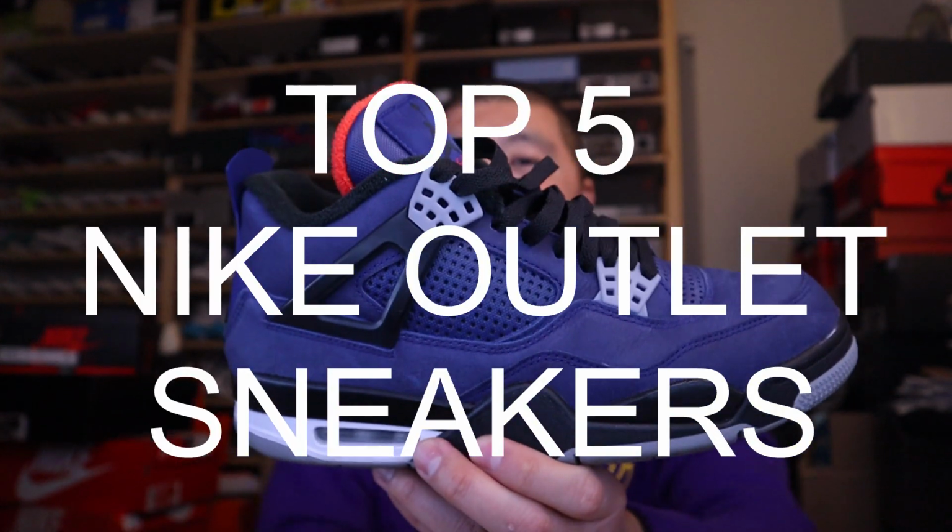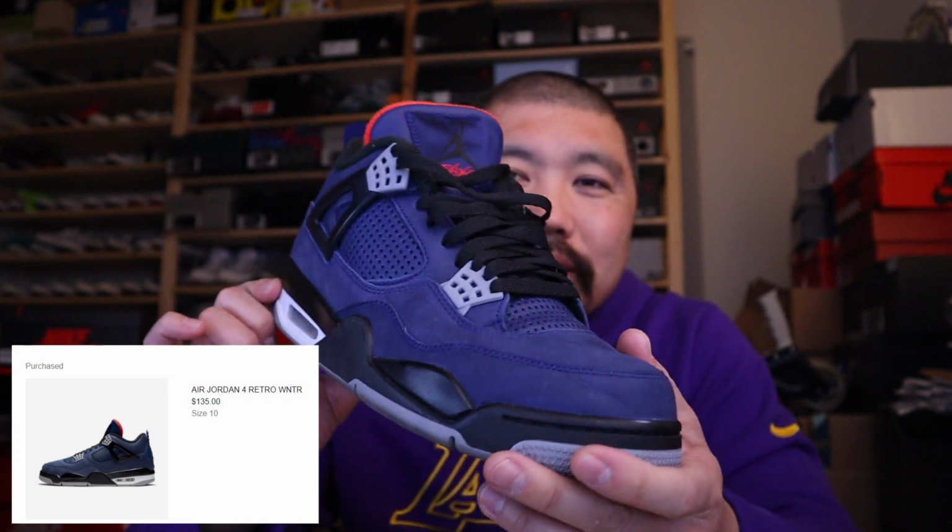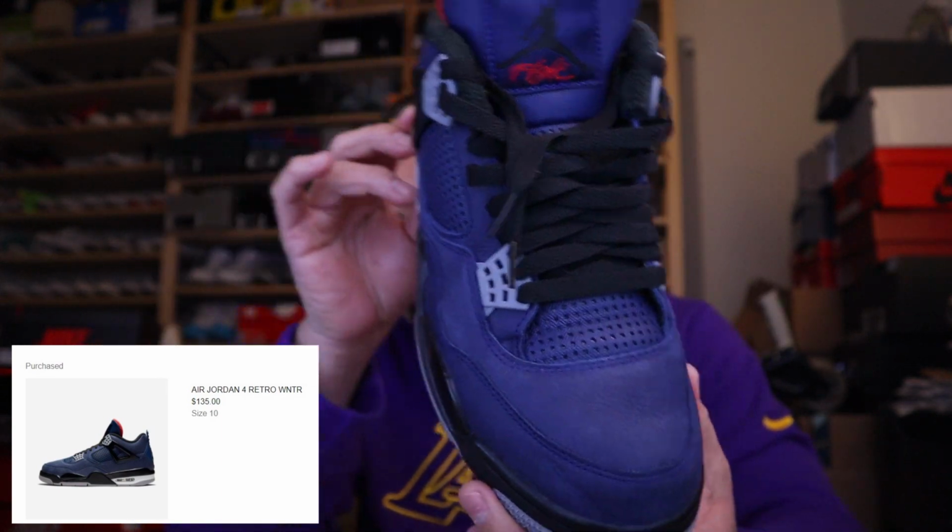All right, it's about that time, you guys. Let's go over my 5 favorite finds at the Nike outlet this year. Number 5, you guys. This is the Jordan 4 Winterized. And I've worn these a few times.